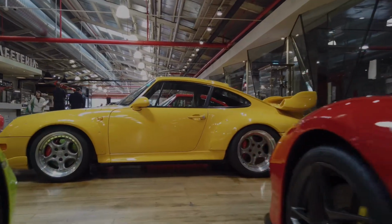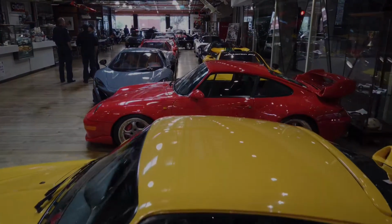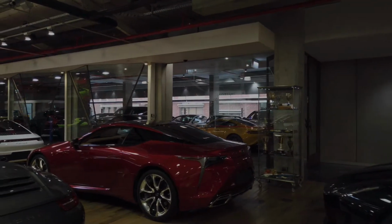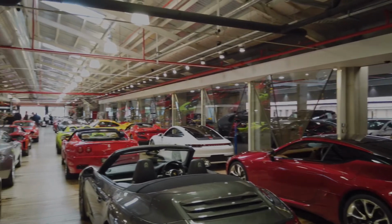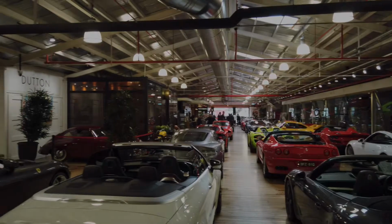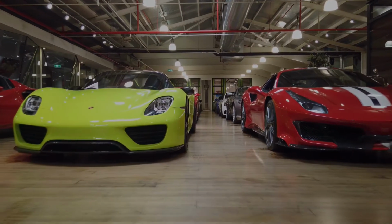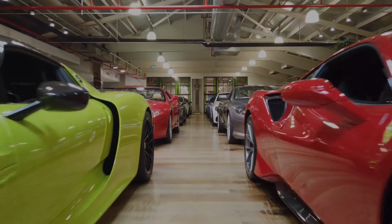Beautiful example of a Porsche 911. Another one behind it. And there's that Lexus I was talking about. It was done in a beautiful candy red, or I think it's more that soul red, like a Mazda red. So it's a candy over a pearl or a gold base. Some other cars here. They had a Ferrari Roma, which is one of Ferrari's newest. They're around 600,000, I looked up online.